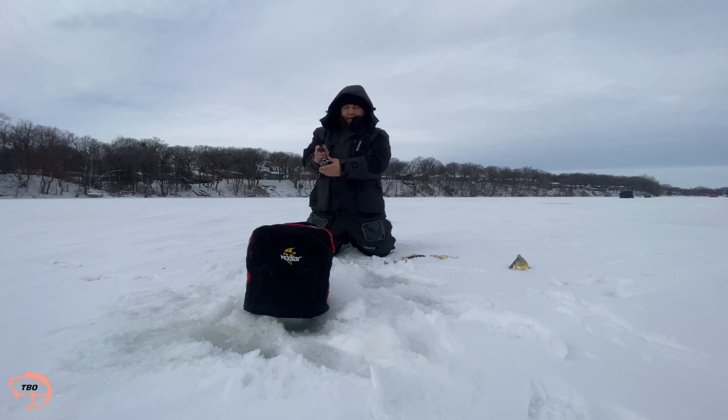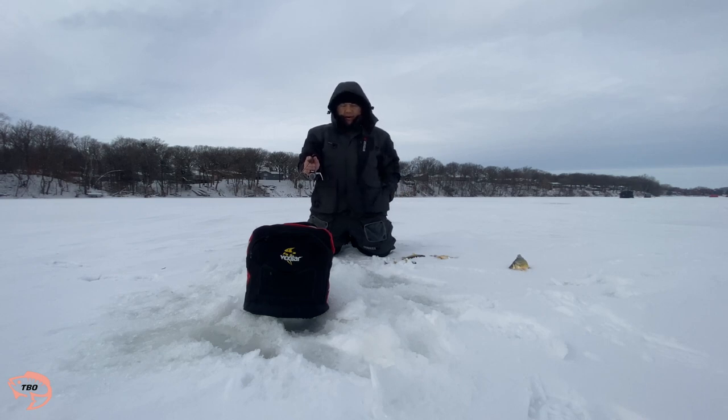Moved out a little bit. Flat. Want to find some water? There's nothing else over there, it was dead, so I decided to move out.